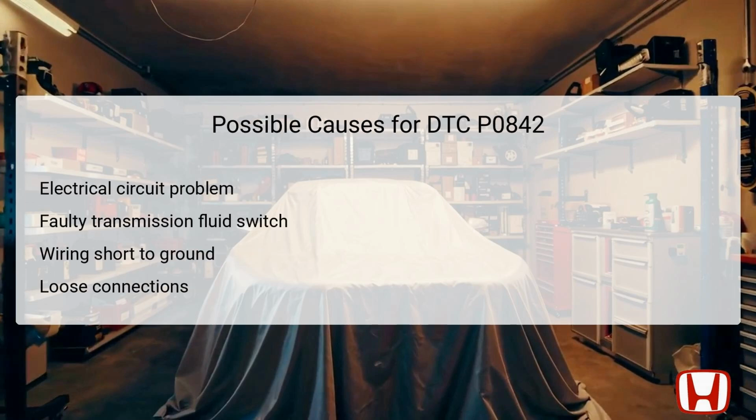Several possible causes could lead to the activation of DTC P0842. Firstly, an electrical circuit problem is a primary suspect, which can include damaged wiring or poor connections affecting signal transmission. Another likely cause is a faulty transmission fluid pressure switch A itself, which may not provide the correct signals even when the circuit is intact.